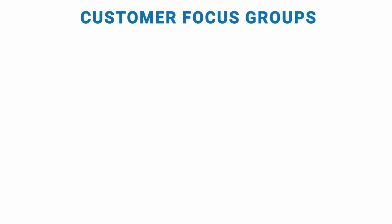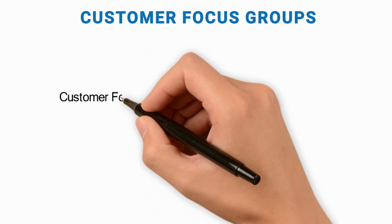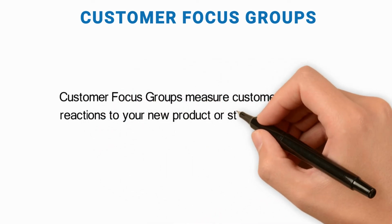Customer focus groups. Customer focus groups are an excellent way to gather customer information, involving a set of questions about a particular product or service. Customer focus groups measure customers' immediate reactions to your new product or strategies.